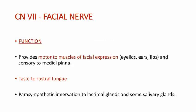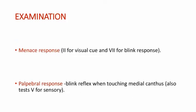And coming to the next, cranial nerve 7, the facial nerve. Its function provides motor function to the muscles of facial expression and sensory to the medial pinna, taste to the rostral tongue, and parasympathetic innervation to lacrimal glands and some salivary glands.